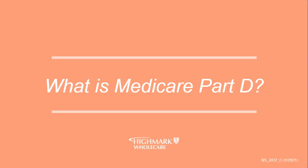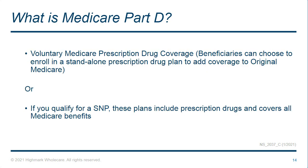What is Medicare Part D? Voluntary Medicare prescription drug coverage. Beneficiaries can choose to enroll in a standalone prescription drug plan to add coverage to Original Medicare. Or if you qualify for a SNP or special needs plan, these plans include prescription drug coverage and they cover all Medicare benefits.